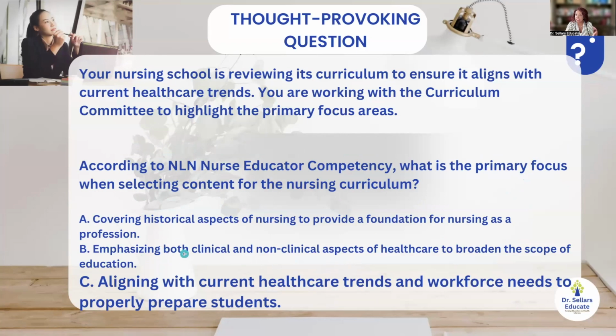And then B, that sounded good, right? And oftentimes, just like NCLEX, there may be two good answers, but there's only one best answer, only one correct answer. Okay. So when you think about emphasizing, yes, it's clinical and non-clinical, but it's not to broaden the scope of education. It's really to focus on what are the needs of our healthcare workforce? How can we properly or most effectively prepare our nursing students to practice at the highest level, first of all, to choose safe patient care practices, but number two, to be able to perform at the highest level upon graduation.